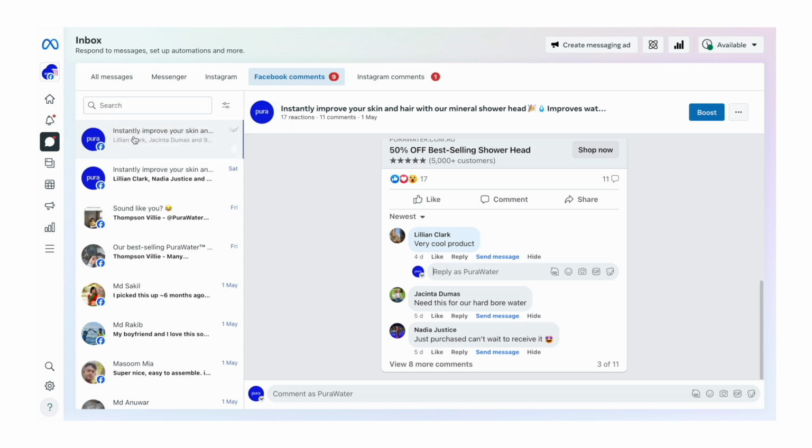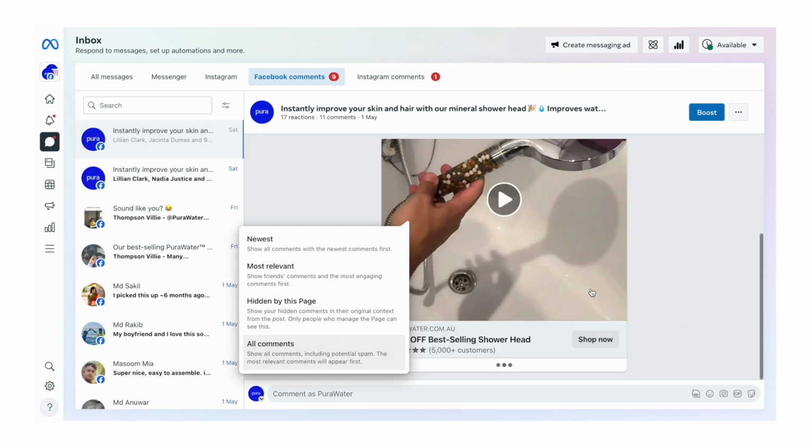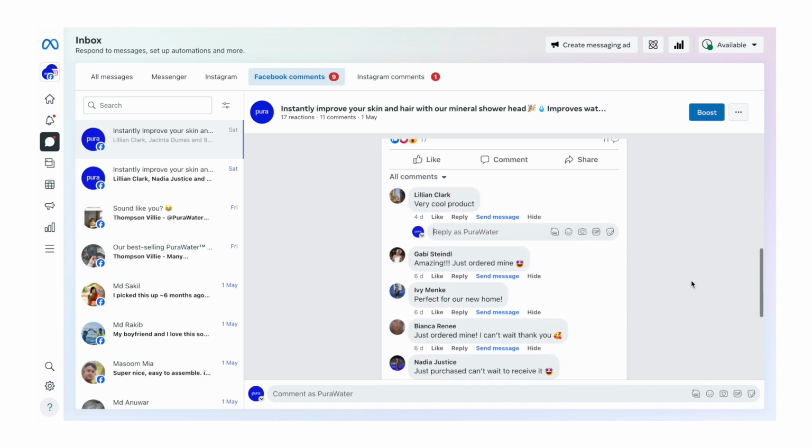So clicking up here, the first thing I want to do is change newest and turn it to all. This is just so we can see all the comments that have been left on this ad and reply to them all. As I said earlier on, my goal in the comments section is to start conversations. I want people to reply to my reply. I want people to keep going back and forth with me so that I can grow the engagement inside of the comment section. So for anybody who has commented on your ad, this is how you do it.